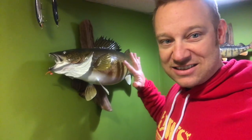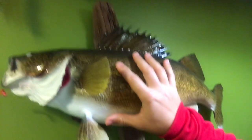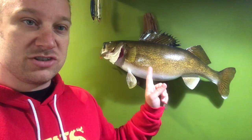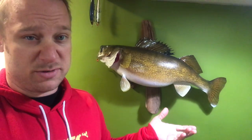Okay, so now that I'm standing next to it, you guys can see he's not small. That's my hand next to him. I'll try and get a better shot of that for you guys. This is a 28 and 8-pound walleye. Let's see, do this one right there. That gives her some credit. She's got a big fat belly on her. She had great coloring, and actually, the coloring kind of pops when I film it from this angle. The taxidermist didn't do too bad.